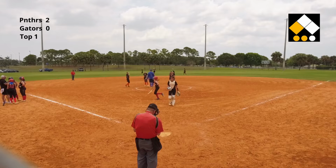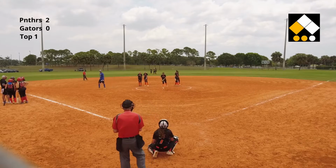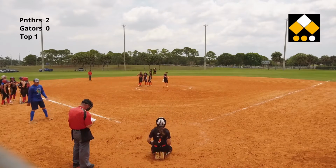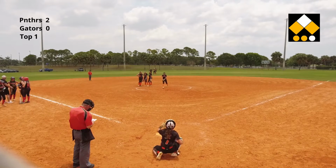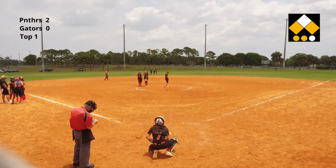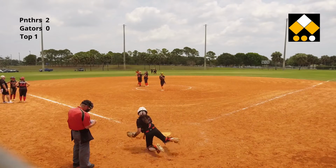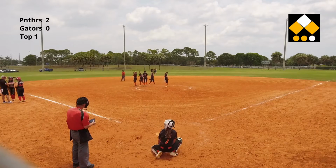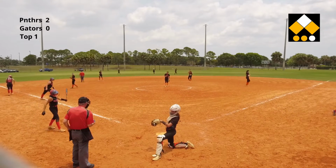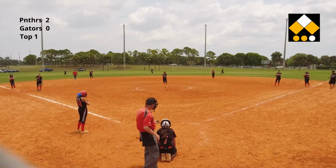And it looks like we've got a change in the circle as Avila Fitzgerald is going to take over pitching duties here. So Avalo pitched the prior game, but did have an opportunity for some rest as we had an extended break in between games, unexpected, as the umpires needed to take a break to cool down. But now we move into the second game. Now batting, number 22, Jackson.